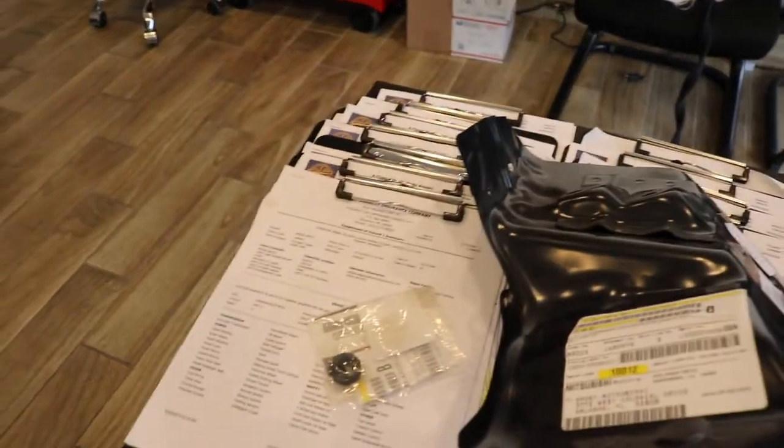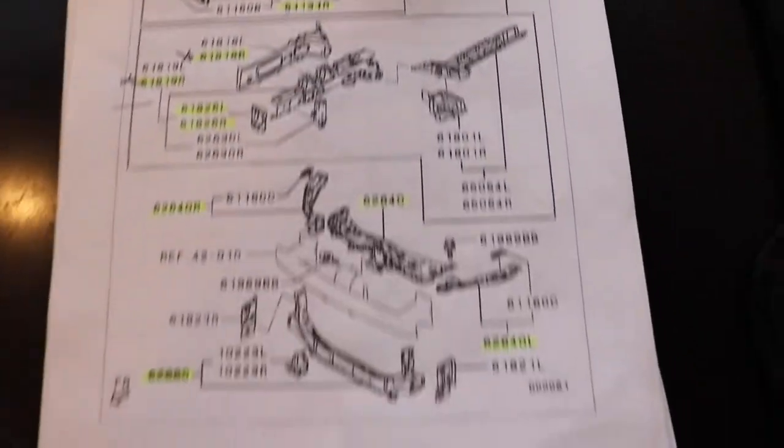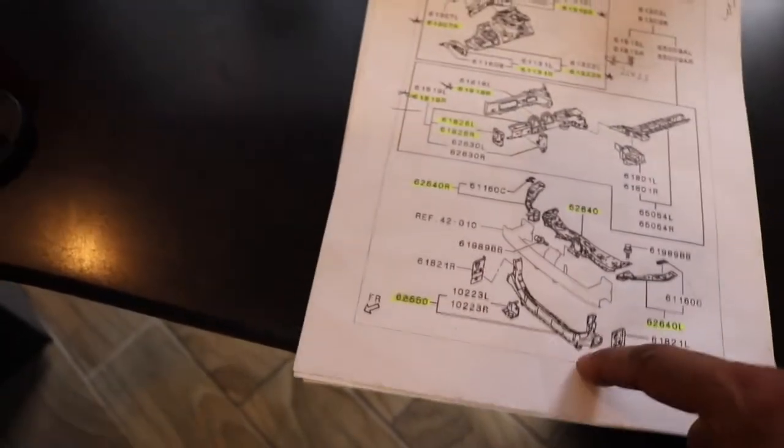All right, I'm gonna show you guys something special. It's happening. Here we go. Let me flip this camera around real quick. All right, check this out. That means parts are coming. So for the Evo, these are the parts that I need, all the highlighted ones, to do the repair. We have all this.